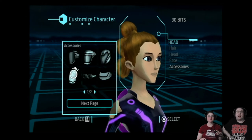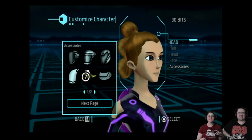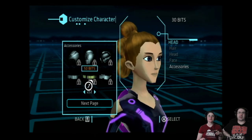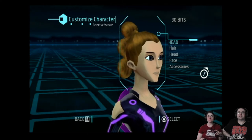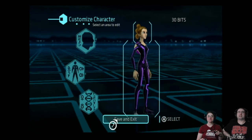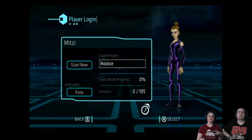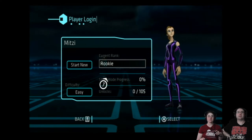Yeah. I guess I'll just sit here and do all the time. Oh, there, you could put on the Ed goggles. Yeah, the little locks mean you can't have them. All right. I think we're done. Good. Select, our back, B. Save and exit. Looking good, Tron Rey Skywalker. Current rank, rookie. Okay, difficulty easy. Yep, just gotta hit start new next to your name over there.